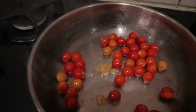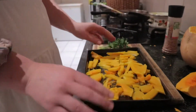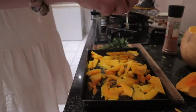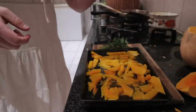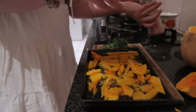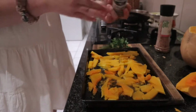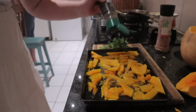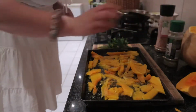Nothing healthy about it. So here is my pumpkin that I've boiled, and now it's on a tray, and I'm just going to put a bit of olive oil over that, some salt, and then I've got some garlic and herb here that I'm going to try out, and I'm just going to put a bunch of that on, like that. And now I'm going to put it into the air fryer.